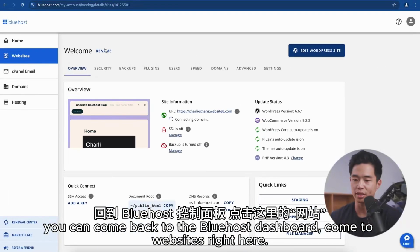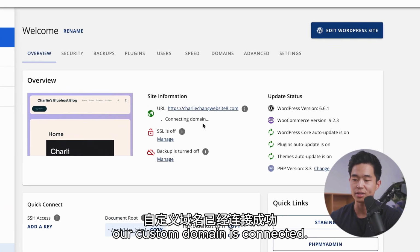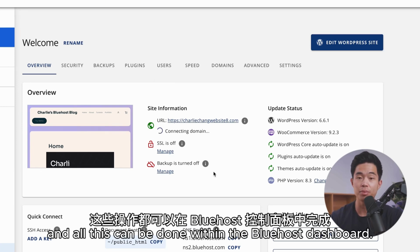We'll come to websites right here. And what we'll want to do is make sure that our URL, our custom domain, is connected. All this is updating right now, but you'll want to make sure that it's all set up. And all this can be done within the Bluehost dashboard.